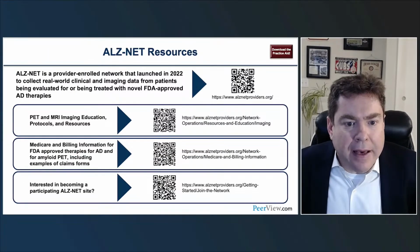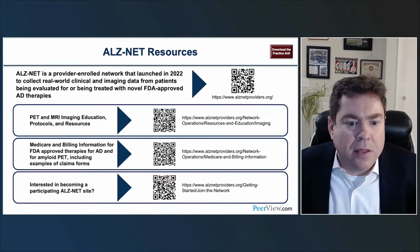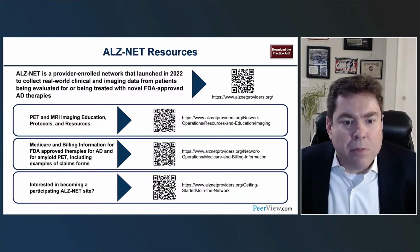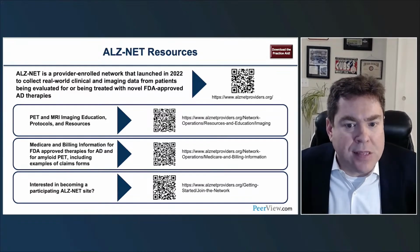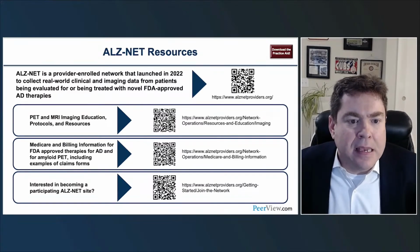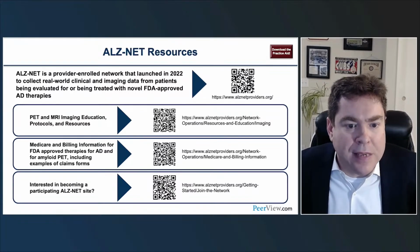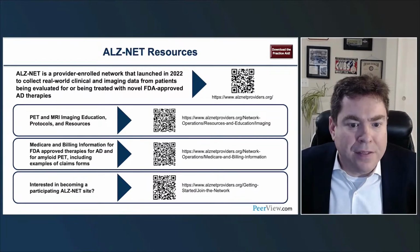Medicare is covering the fully FDA-approved drugs, but they do require that patients be included in a registry to monitor the long-term benefits and also safety concerns associated with this novel class of therapies. One Medicare-approved registry is ALZNet, which is led by the Alzheimer's Association. This is a registry that is acquiring longitudinal cognitive, functional, safety, imaging, and biomarker data from people treated with novel FDA-approved AD therapies in the real world.